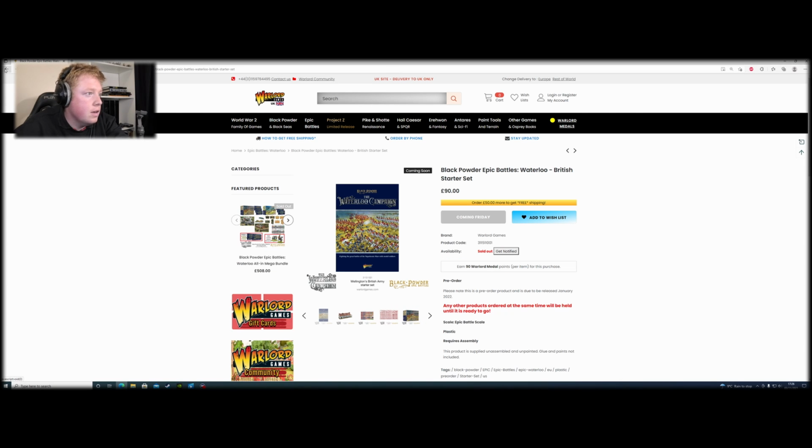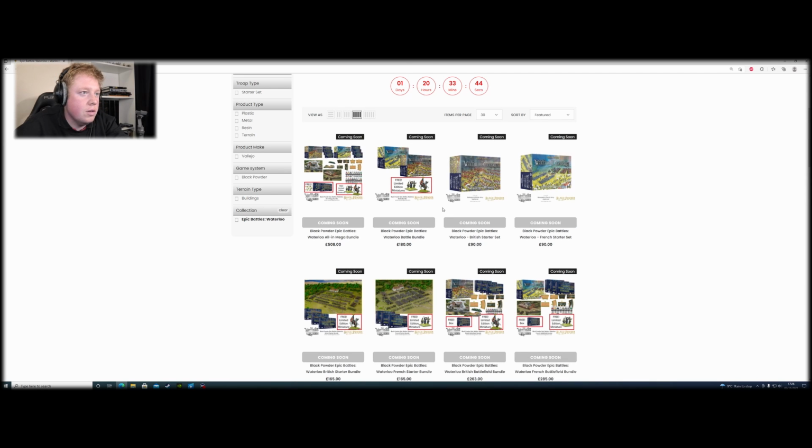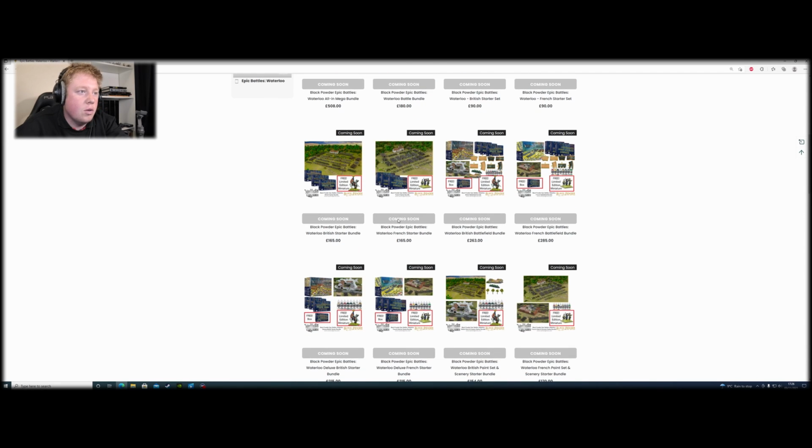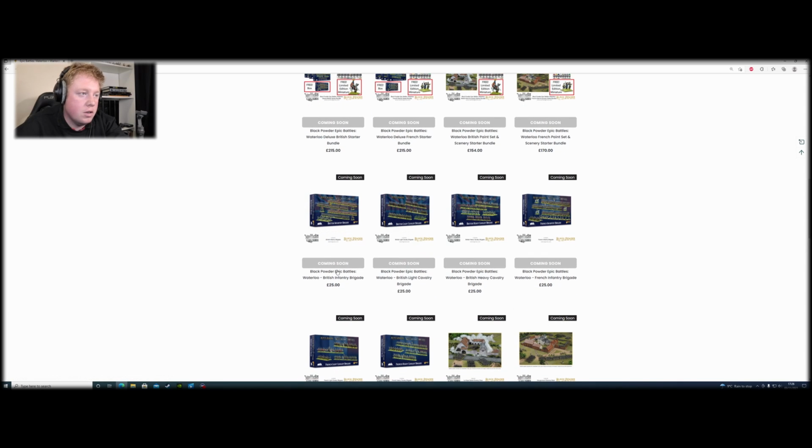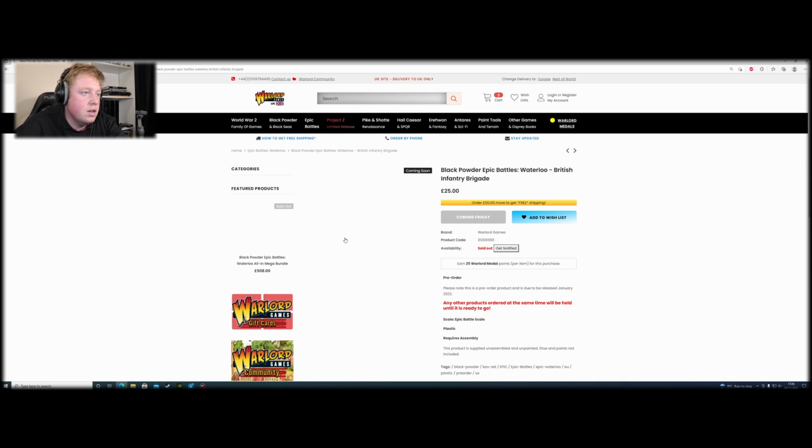Fantastic. Right, so before we start looking at all these up close and personal, what we'll do is look at the individual boxes, because I'm pretty sure the sprues and stuff are on there. You've got all these other bundles here, like the army bundle with the terrain, but we'll look at that as well. We'll look at the terrain separately. So first thing we're going to do, we shall go through the British, then we will go with the French stuff. So first box, the Brigade box for the British.